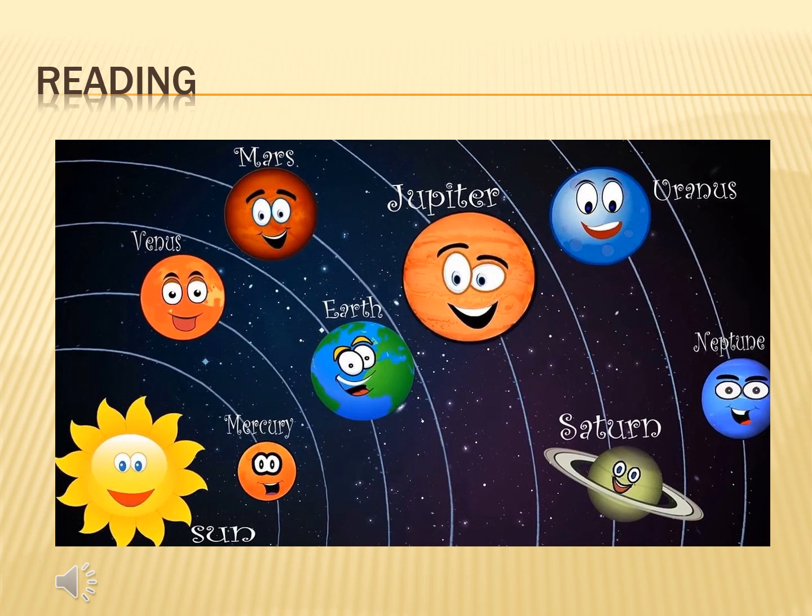Grade 1, The Science Factor, Unit 9, page number 54. The solar system. I'll do the reading first. A solar system is made up of a large star and all the planets that orbit that star. There are many solar systems in the universe.